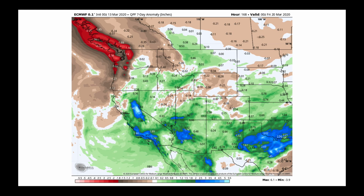Now, comparing that to normal, this is often useful. You can see that because of the trajectory of that low, we're pulling in that moisture into the Columbia Basin over toward the Blue Mountains and the desert here in the eastern part of Oregon. Now, to the south of there, compared to normal, you can see that much of California experiencing a much wetter than average week coming up.